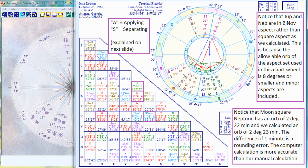So this is a separating square, and that's what the S means. So A means applying, S means separating. So this is something that you get very, very good at. Also, if you're testing yourself very carefully, this moon at 24 Leo 47 and Neptune at 23 Leo 21, if you subtract 24 minus 23 is 1 degree, 47 minus 21 is, what is that, 26 minutes. And I just want to point out that in the aspect grid, it says the orb is 1 degree 27 minutes instead of 1 degree 26 minutes. And that's because when you do it manually, when you calculate yourself, there's a rounding error, and it's off actually 1 minute compared to the more precise calculations that are done by the computer.